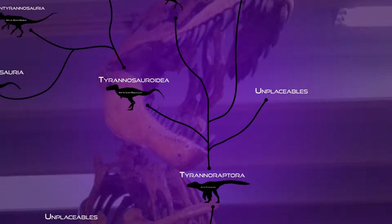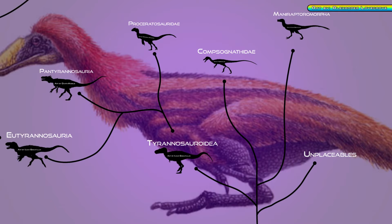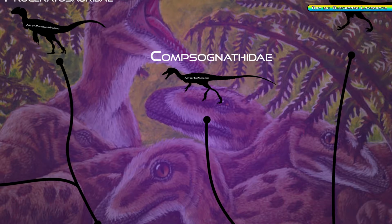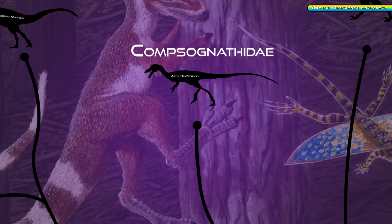The group began diverging during the Jurassic, and it's very likely all of the progenitors of these various groups looked alike. After all, they were all still doing the same things. One lineage diverged into the Compsognathidae, which were all small, quick animals covered in downy primitive feathers and used long skinny tails to keep balance.